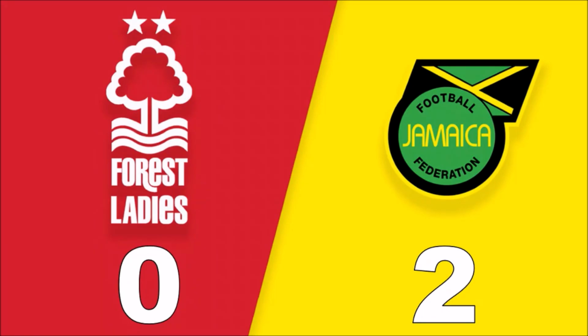Cleared up and over halfway by Forest, but it's headed forward. Sweatman for Jamaica. Still in and around the centre of the Forest half. Now here's Campbell on the right hand side. Bonser just does well to get a tackle in and force a Jamaica throw in. It's Campbell down the line. Jamaica just about keep it in, and then it's out of play from Sophia Bonser.